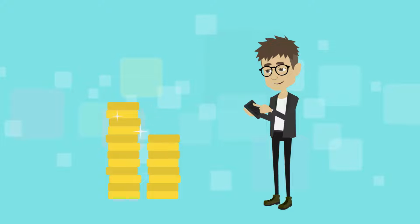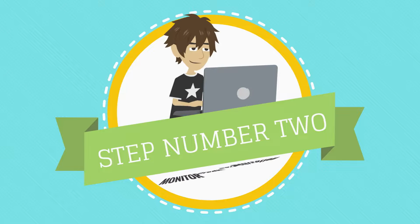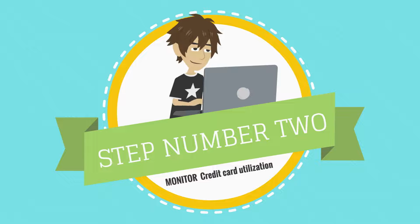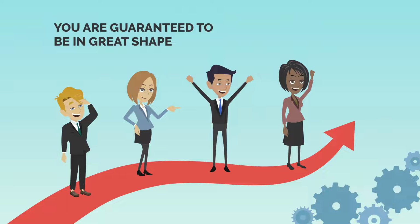Sometimes you have a very high credit card limit and you used a lot of it and just can't pay it all at once and can only afford the minimum amount due. Which brings me to step number 2. Always monitor your credit card utilization. If you follow these 2 steps, you are guaranteed to be in great shape.